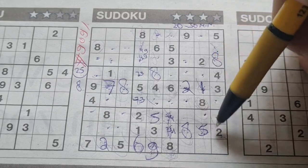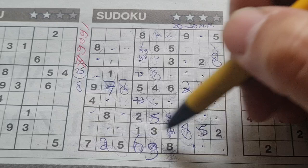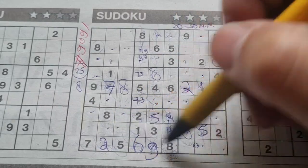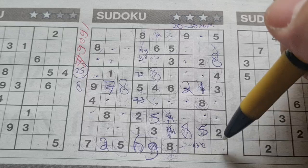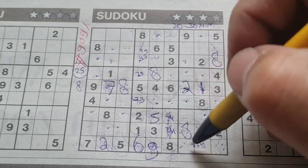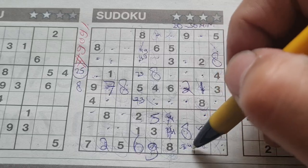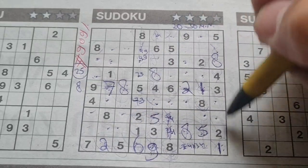Think hard. What are these three missing numbers in the last row? Those missing numbers are the 1, the 2, the 3, and the 4 is missing. 1, 3, 4. And look, we have 3 and 4 in the last column. So no 3 and 4 in this box. 3 and 4 goes in those two boxes as a pair. So one digit left in the last row for number 1.